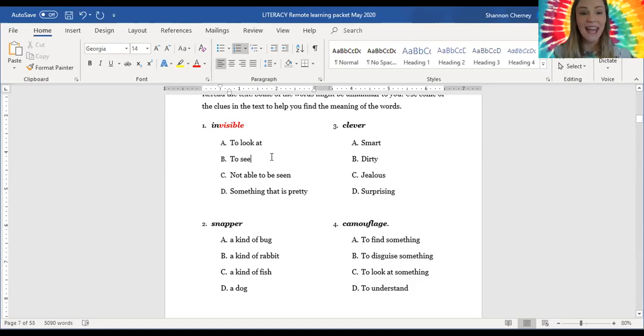Visible means able to be seen. That means that you can see something that's visible. But you see, this isn't the word visible. This is the word invisible. And in means not. So if we look at this answer, we can see that this word means not and then able to be seen.